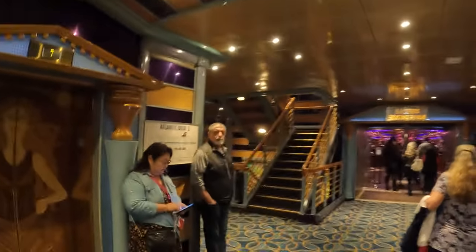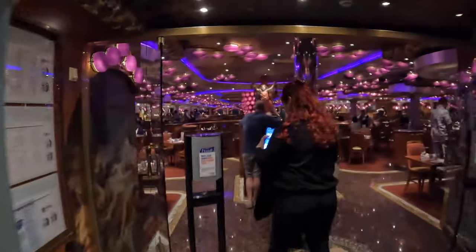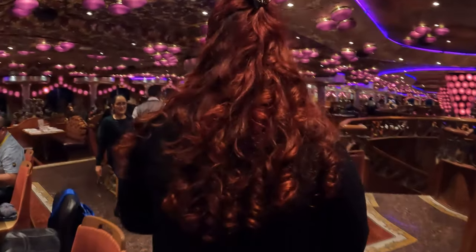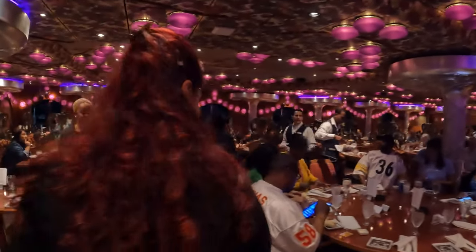Ooh, dinner time, I'm hungry. And they have one of my favorite soups tonight, the steak cheddar soup. Here we go. It's my favorite dining room. Love the purple in here.